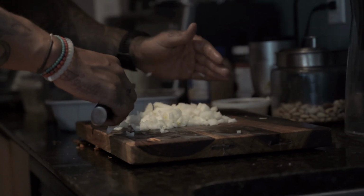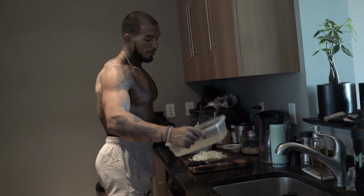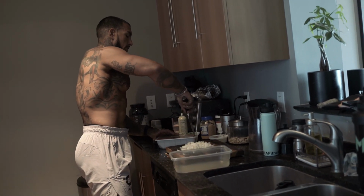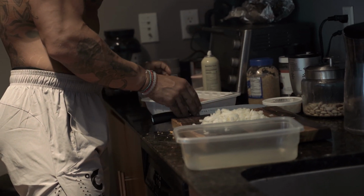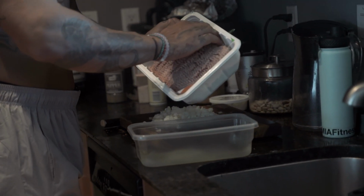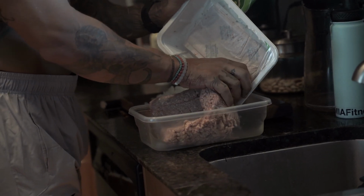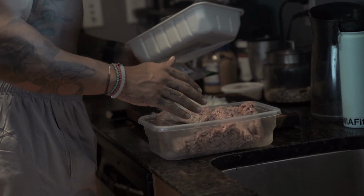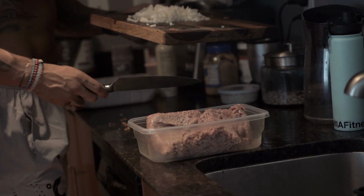So now we got our onion cut up. Next thing is we're going to grab our container, open up our turkey box, and put the entire turkey in the container, just like that. We're going to grab the onions that we diced up.